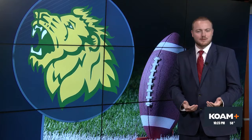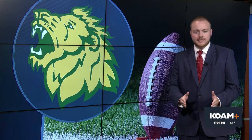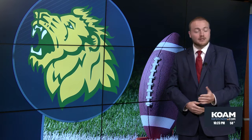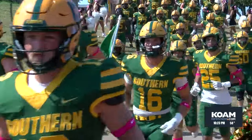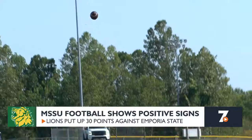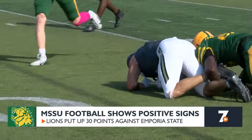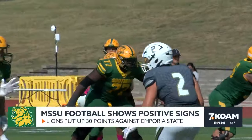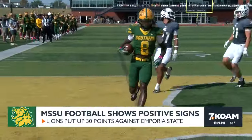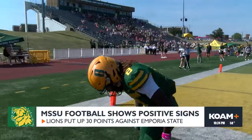Well, the bad news for Missouri Southern football is they've lost back-to-back games. However, the good news is they showed a lot of promise during their most recent contest going against a nationally ranked team. Missouri Southern fell in the hands of defeat once again, but this time it was to the Emporia State Hornets. The Lions lost this one 49-30. However, there are a few bright spots in the game, one of those being the Lions offense that scored 30 points for the first time this season. Head coach Atiba Bradley addressed the media about some of the positives on Monday morning.